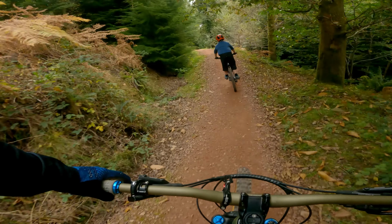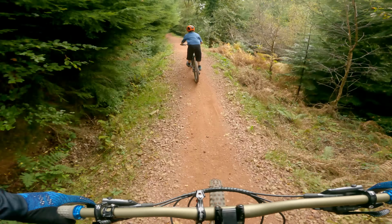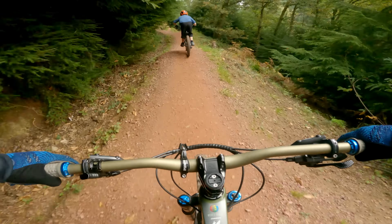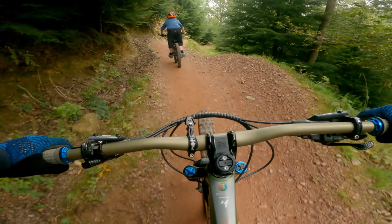This is the final descent of the Verderers, called Dragon's Tail, as you can probably see with this bit. Quite up and down, little pumpy jumps.